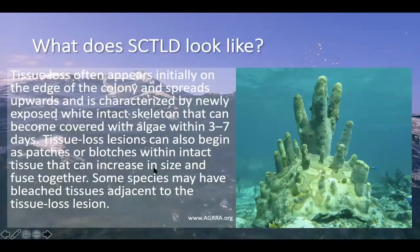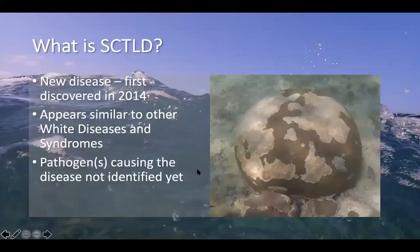So what does it look like? Just to go back actually a second, most of these photos that I'm showing are ones that we took last month off of Grand Bahama. So I'll try to just point out some of the features that we've been seeing. It's very similar to what's been seen elsewhere around Florida and around other parts of the Caribbean. So this is a brain coral in shallow waters, which were highly infected. And I'll talk about that in a few minutes.